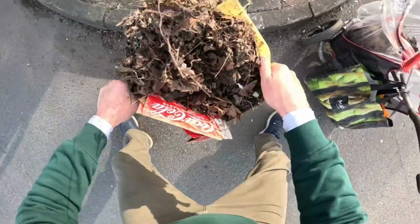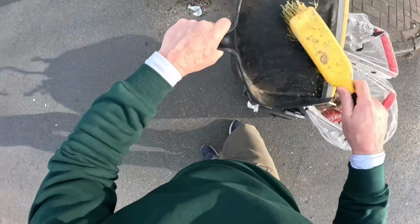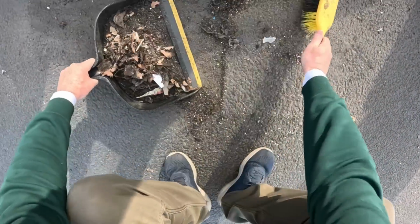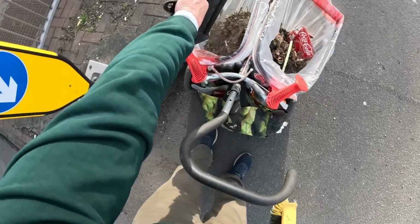My super-sized dustpan with me. Super-sized dustpan and brush. This is massive, this thing is. It's like a flipping JCB digger. Had them years, bought a few for the garden.